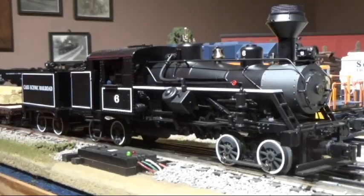This engine has two pickup rollers like every other engine, but given the size of it, the first pickup roller is right under the front trucks, and then the second pickup roller is under the tender. So you have a decent amount of space between pickup rollers, so if you find a dead spot, the engine is more than likely still going to be on a good piece of track, so your engine isn't just going to die out on you.